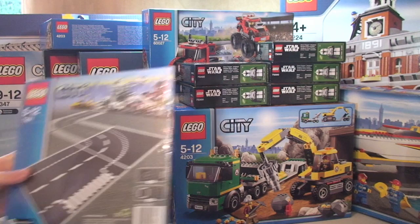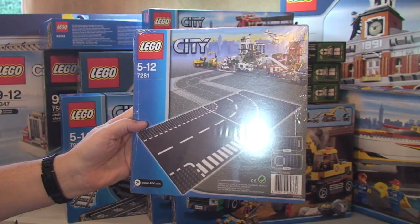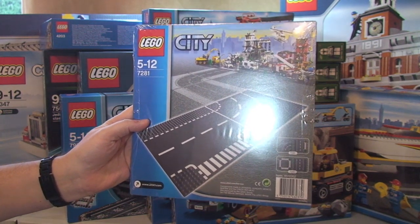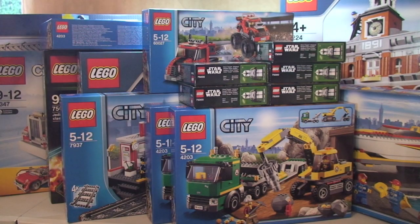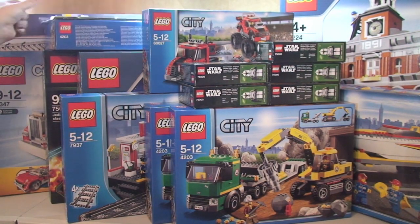Okay, next up is ready for my Lego City build. So this one is set 7281. So this is the Curve and T junction. Retails for £10.49. I paid £7.07, saving of £3.42. I'm gonna have to put these up here. I've got 1, 2, 3.